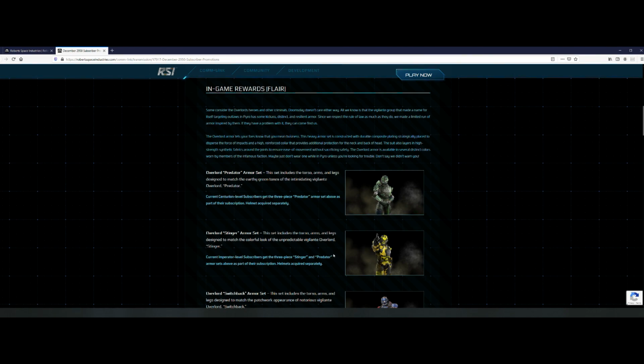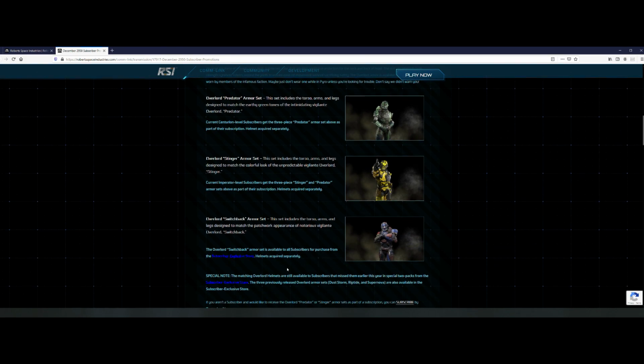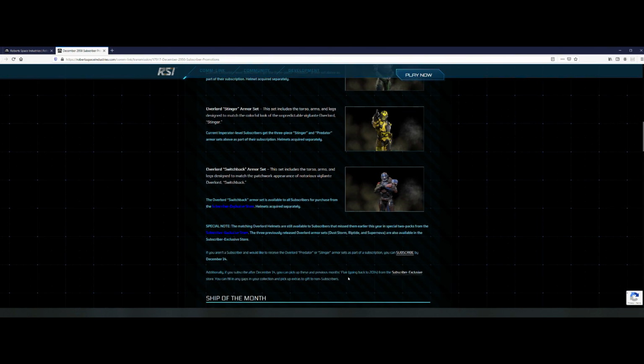It's definitely bright and it's out there. The green one would be really cool on forested worlds. And then you have the Switchback, which is probably my favorite helmet out of the original set. I did like the Predator helmet, but the Switchback was really cool because it's got the blue and the red. I really like this one, so I will probably end up getting it with some store credits, which you can definitely do. It is available right now, actually.